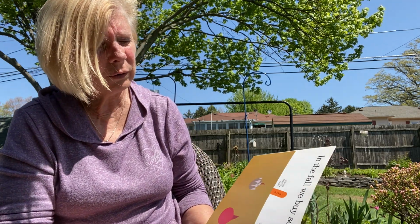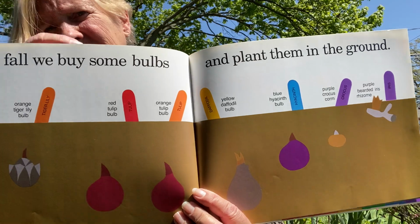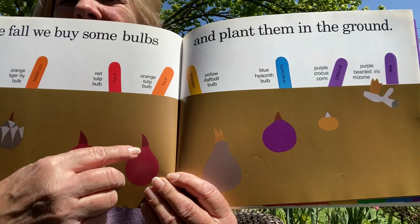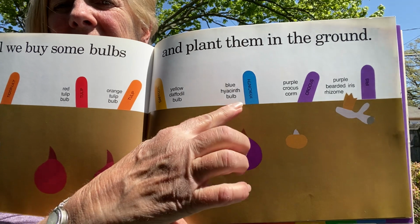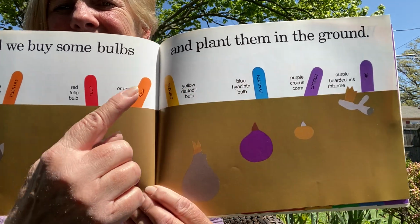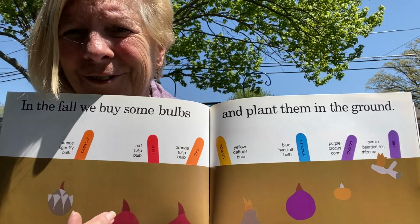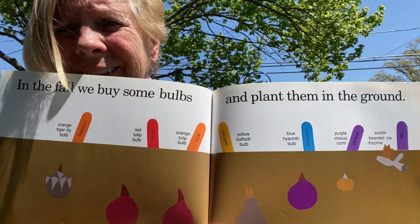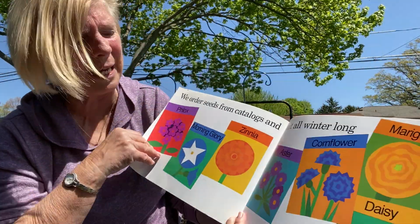Every year, Mom and I plant a rainbow. In the fall, we buy some bulbs and plant them in the ground. So sometimes to get those pretty flowers, you have to plant them in a different season. And you have to dig a hole down, put them in the dirt, cover that up. And then up here, what they did was they used popsicle sticks painted in different colors, and they wrote the name so that when everything starts growing in little sprouts, remember they come up little, and uncurl, they're all green, they might not remember which one is which.